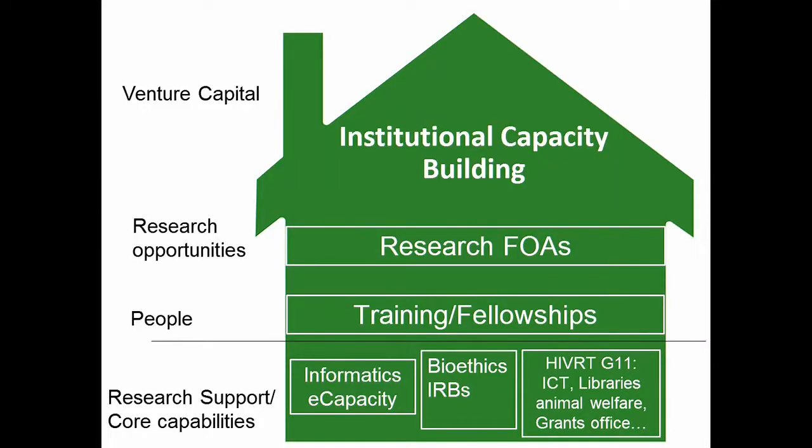The second cartoon is a house, and we started with this when Jerry Kirsch was the director of our center. The top floors of the house are pretty obvious. If you want to build institutional capacity, you have to train people, so that's obvious. And you have to give them some kind of research opportunities. That's also obvious.